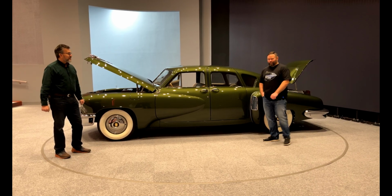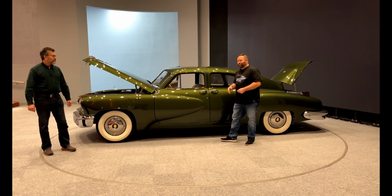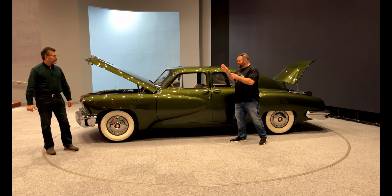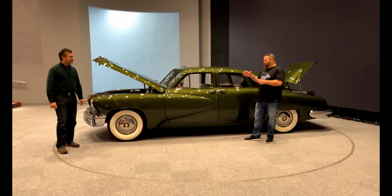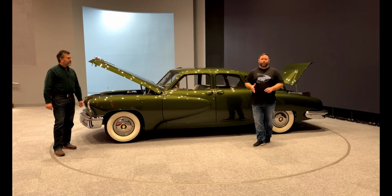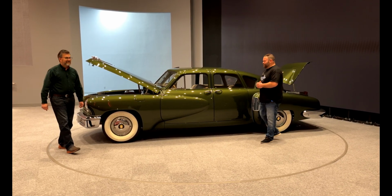Sure. And we'll probably do a whole video on the restoration of this car later, but the work that went into making this car as accurate as possible from a body perspective was really the magic of Rob Ida. So we'll probably talk about that in the future.